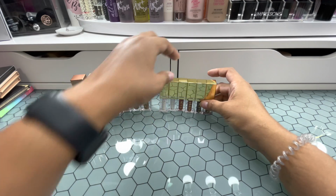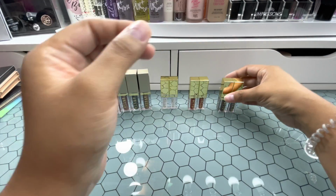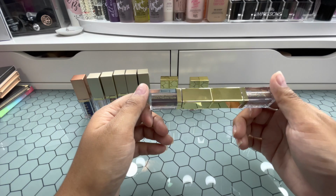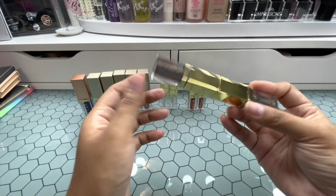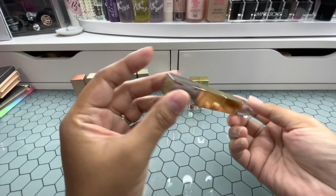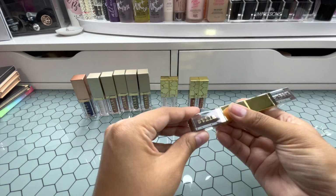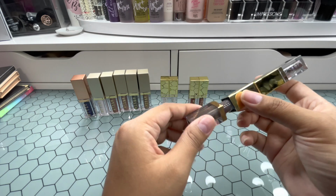So I got, these are actually a set, so these connect like that, and they're part of their duos. I don't remember what they're called. I believe they're still on sale on Ulta. So I have the Gray Fox duo. They're literally called Gray Fox, both of them. And like I said, they're magnetic because they're supposed to be together.